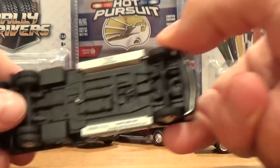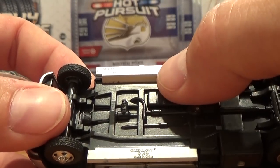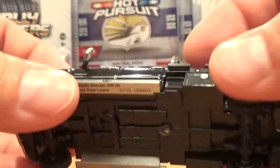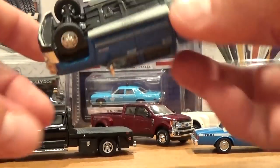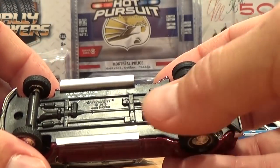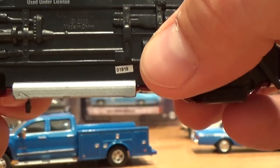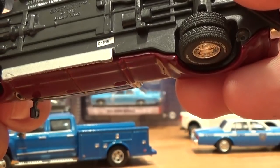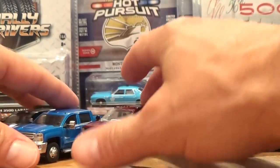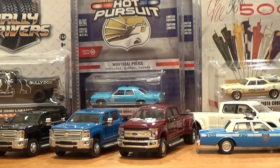I'm sure you will. I don't know what the production numbers are on these. It doesn't actually ever say the total anymore, but it appears to be 16,119 is the production on that one. Well, actually, they all are 16,119. Oh no, there we go. But it is a five-digit production code. This is number 1,918. So I expect these would be released into the over 10,000 range, so it should be pretty easy to find these.